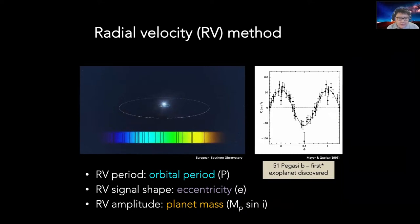So a very complementary technique, which is the radial velocity method, as I mentioned before, measures the periodic red and blue shifting of the star spectrum due to the gravitational pull of the planet on the star. Likewise, we can also get the orbital period from measuring this sinusoidal signal. The signal shape of the RV curve also gives you concomitant constraints on the orbital eccentricity.